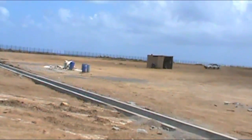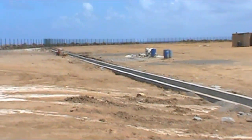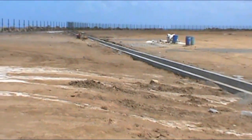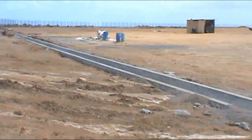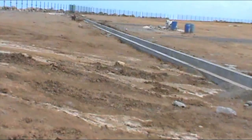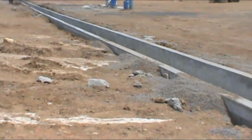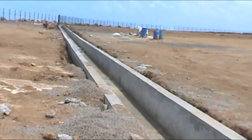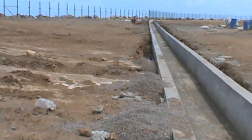Now, at one point I thought that the fencing was going to come all the way out here alongside the drainage, as you have seen them do it out on the eastern side. But now I got up here, I see a difference with the fencing, and I am going to show you exactly what is going on with the fencing for the outer side.